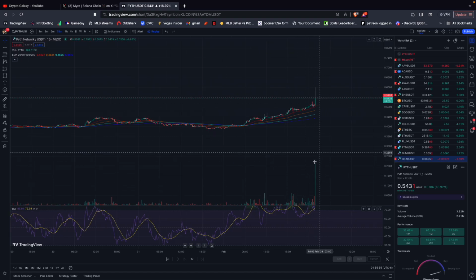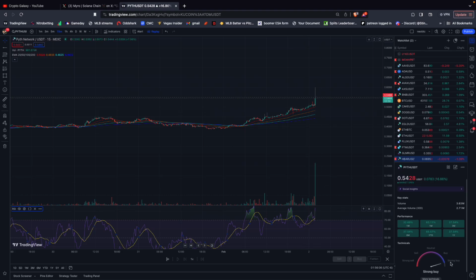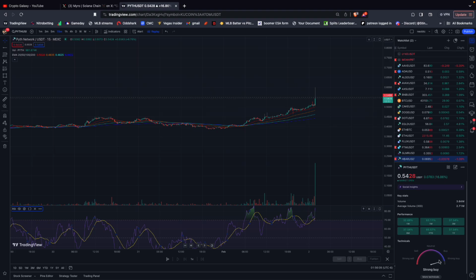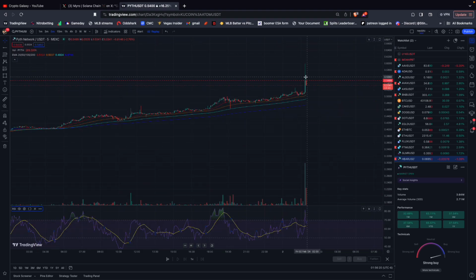And look at this volume. Holy crap, man. This thing's very oversold, but we're on a 15-minute chart, mind you. But that volume is something. Very strong buy signals by the oscillators. But we are retesting the 54-cent, 55-cent level right now. My guess is that we'll hold it, but this current 5-minute candle is saying otherwise. I do think this is going to flip green, and if not this candle, the next candle. But that is Pyth for you, breaking into all-time highs.